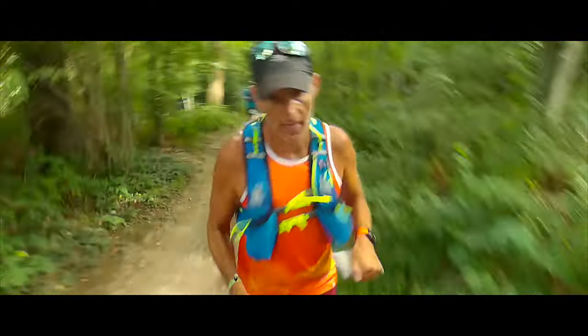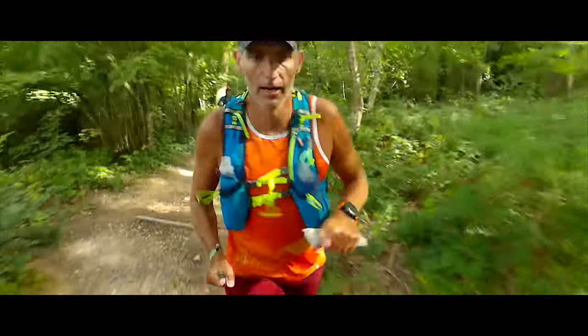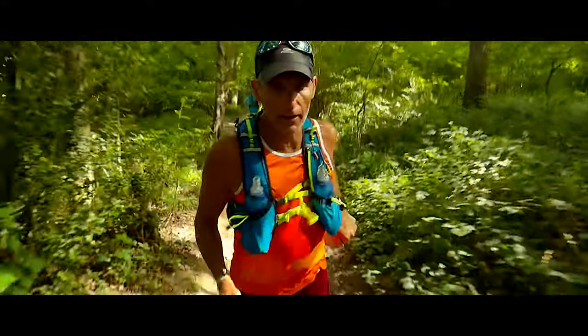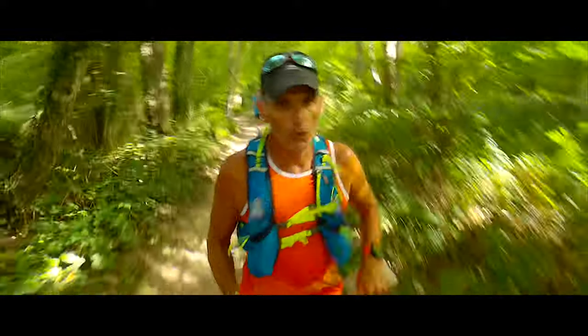Minutes gone and we are 4.5 miles, 7 kilometers in to the Vanguard Way Marathon. Beautiful little wooded area here.